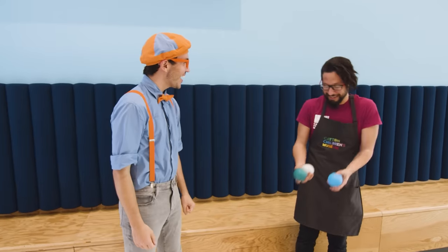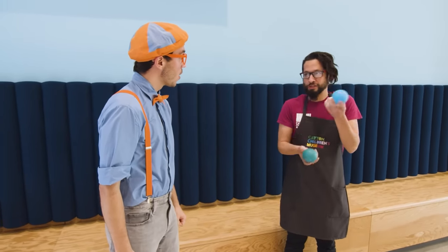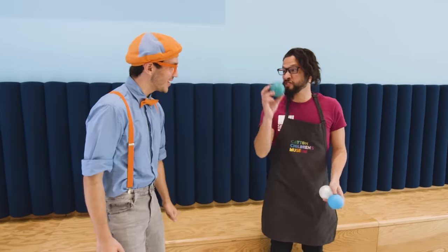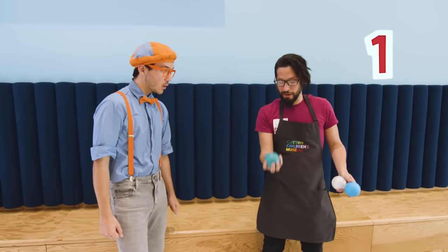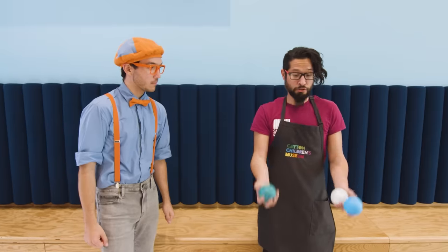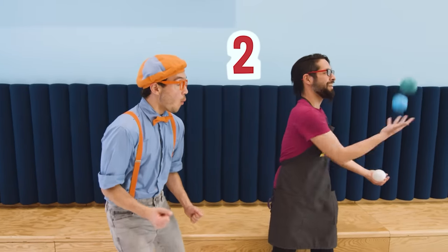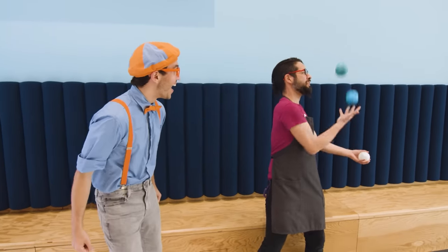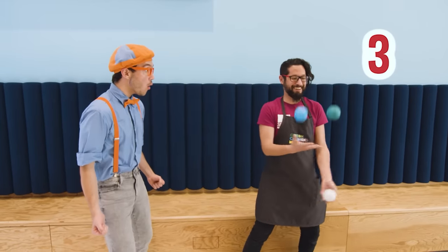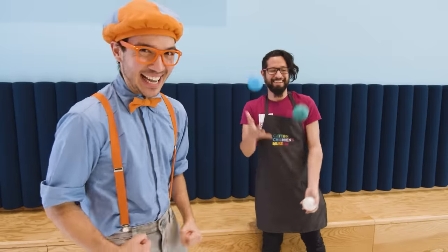You're too kind, Blippi. You know, it's actually not that hard to juggle three balls. It just takes a lot of practice. Great things start off with one ball, like so. See? Catching it good. And then, when I'm ready, I'll go two. And then, when I feel really good, I'll throw in a third ball. Whoa. There we go. That is amazing.